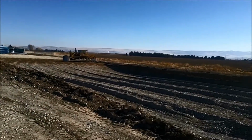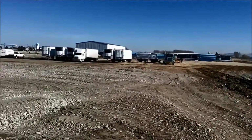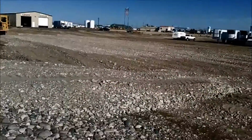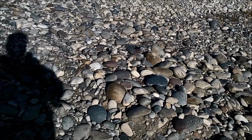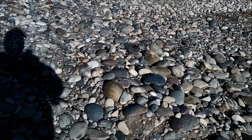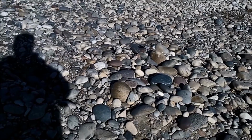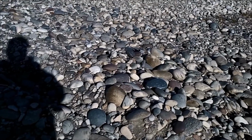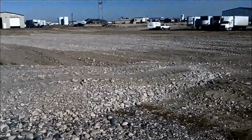But this is 30 miles away to the north of the job we just finished at the junkyard. Wanted to show you the difference in the size of the aggregate. At the junkyard we probably had 3-inch minus. Up here it's 6-inch, 8-inch minus, with some pretty good size lava rock in it.